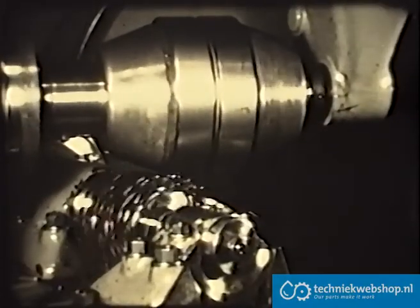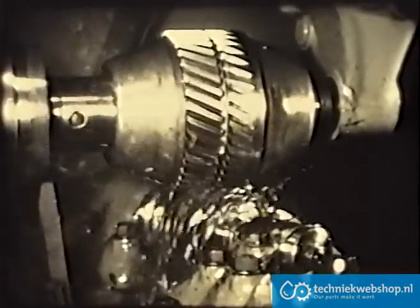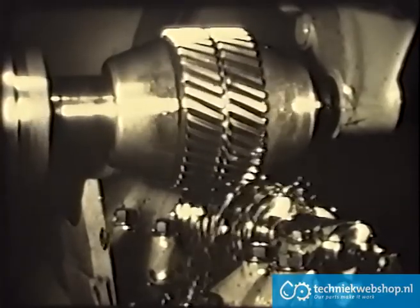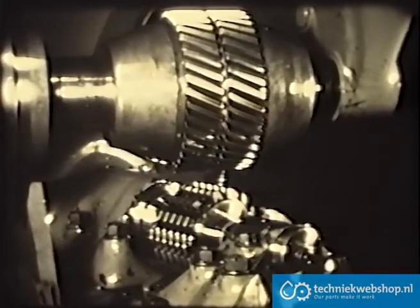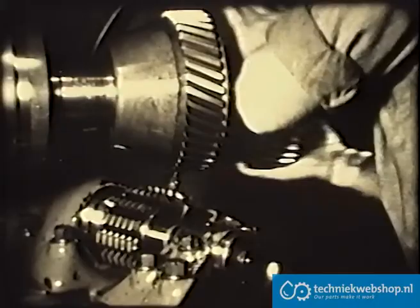The number 12 and number 112 models have constant mesh transmissions. Because of this improved type of transmission, it is possible to use helical gears, which provide greater tooth area than straight gears, giving quieter operation and longer life. Multiple cutting of these gears gives greater production at cheaper cost.